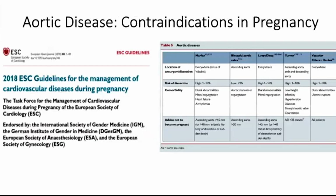As per the European guidelines, pregnancy is contraindicated in patients with a bicuspid aortic valve if their ascending aorta measures more than 50 millimeters in diameter. In patients with Marfan syndrome, the cutoff is 45 millimeters and is 40 millimeters if the patient has a family history of dissection or sudden cardiac death.